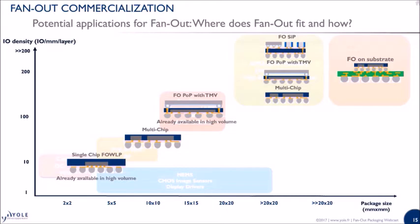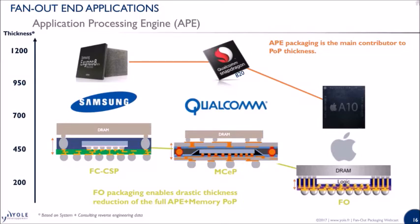If you go to the higher end on the top right, fan-out could potentially address more complex applications such as processors, GPUs, CPUs, maybe even FPGAs or complex systems where you also embed memories. One way to address that is to put the fan-out on a substrate. If you do so, you could potentially embed larger dies than fan-out can initially handle and address new markets.